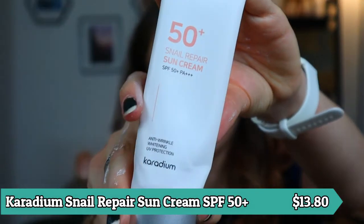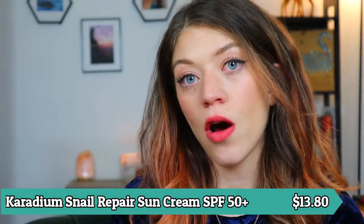We also have the Koridium 50 Plus Snail Repair Sunscreen. This I got off YesStyle and it is a great SPF. A little bit does go a long way. It lasted me a while. It's 70 milliliters. I don't know how many ounces that translates to.